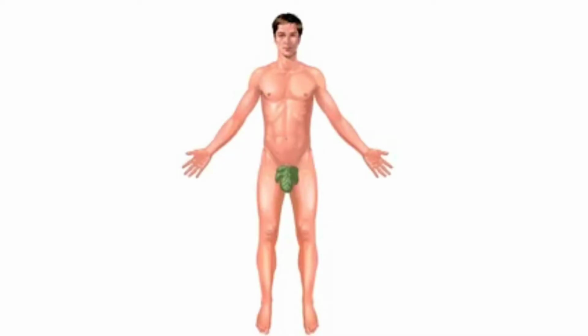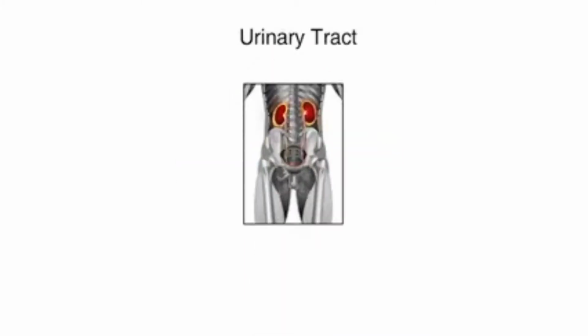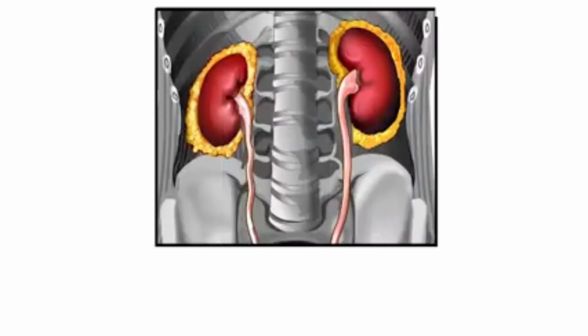Before we talk about how kidney stones are formed, take a moment to become familiar with the urinary tract. The urinary tract includes the kidneys, ureters, bladder, and urethra. Now let's enlarge the kidney to get a closer view.